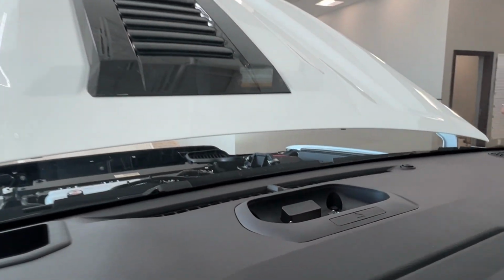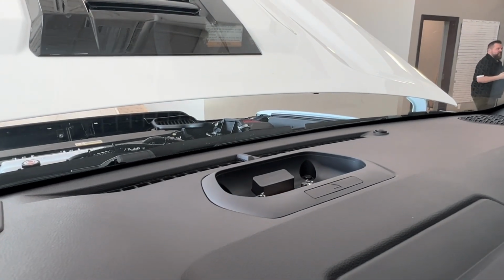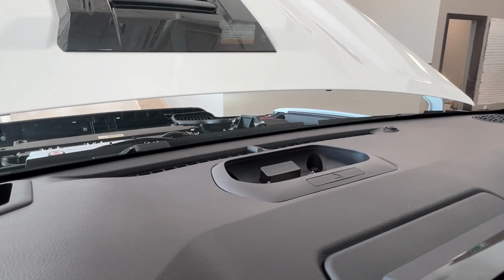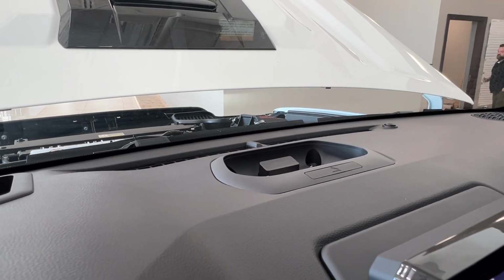To the right of that, you'll find this little chasm right now. This is where you would find that JBL portable speaker. We take it out when it's in the showroom just for safekeeping, but you would just press that arrow to pop it in and out. When it's in, it works fully integrated with the rest of the JBL speaker sound system, but you can always take them out, carry them around with you.